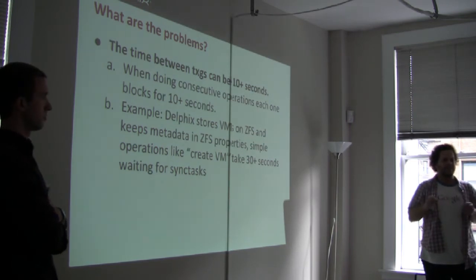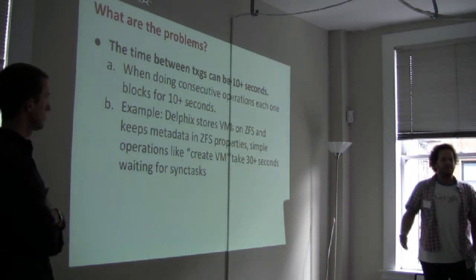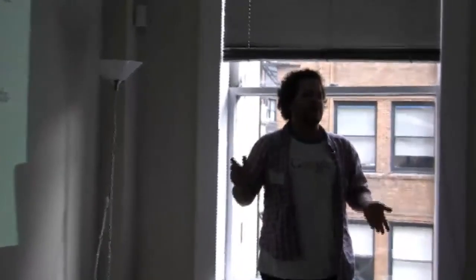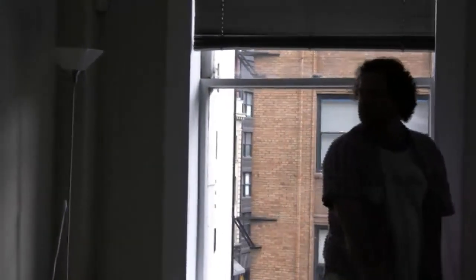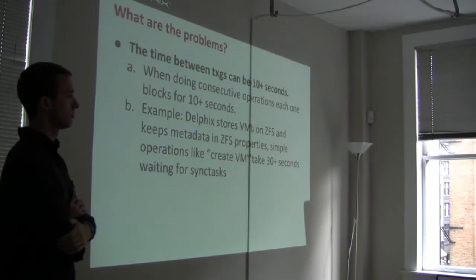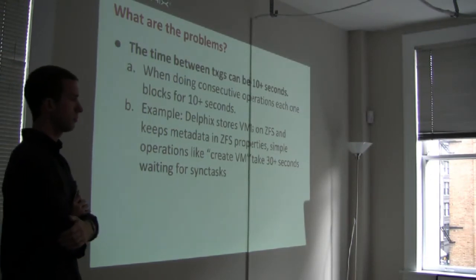So each command the user runs, like create me a new VM, could take a minute because it had to do 6 administrative operations. Sometimes you can do them in parallel, but sometimes you can't. You can't destroy the file system until you've destroyed the snapshot or something like that. So you can't actually send the commands down in parallel. That's problem number 1, just how long that takes. As the system gets more full, you start noticing how long these administrative operations take.